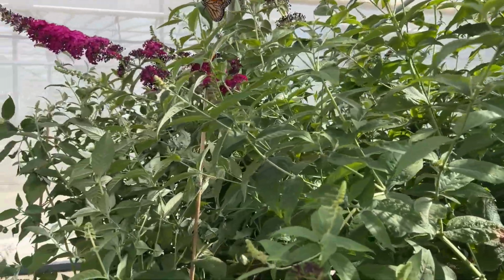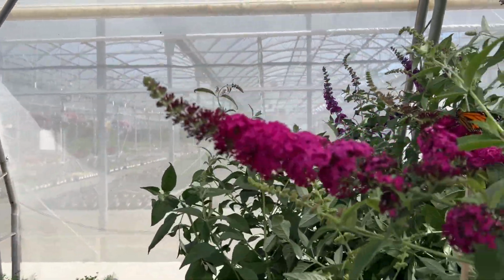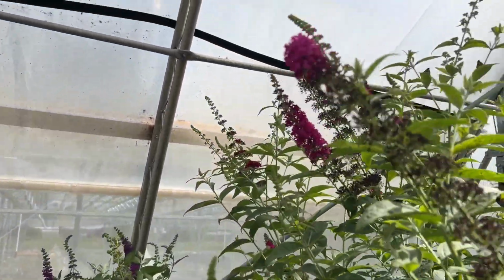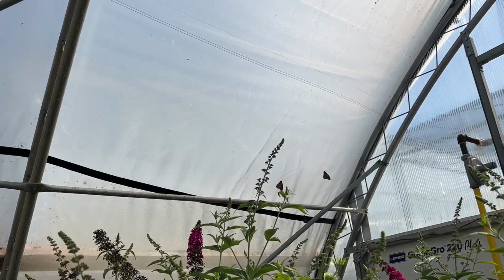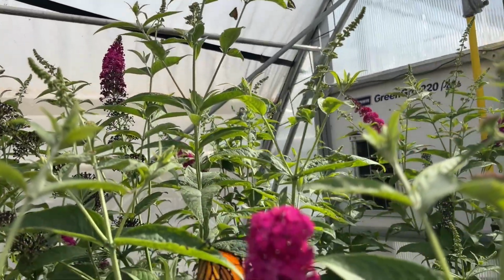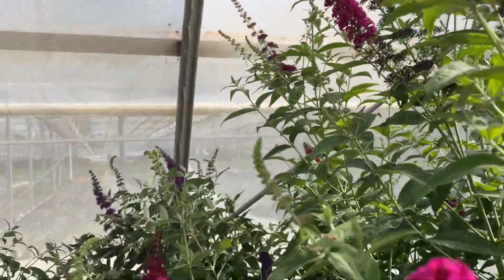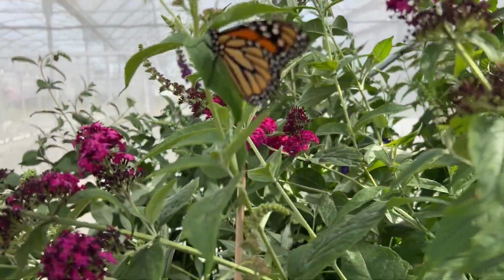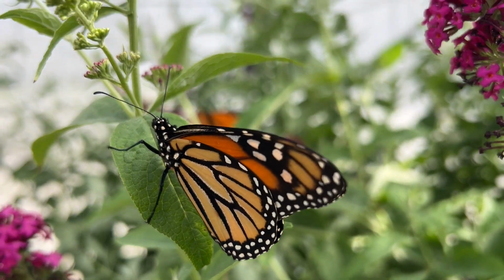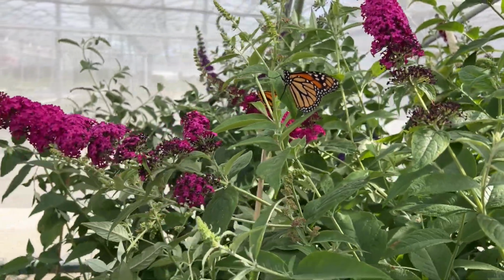It's still pretty early in the day, and in the morning they tend to hang out higher up in the greenhouse where it's just a little bit warmer. Usually when we look in the corners and look up along the plastic, that's where we'll see them. But as the day warms up and they are more active, they come down and hang out more on the butterfly bushes, the Asclepias, and all of the various plants that we give them to pollinate, and also their host plants for them to lay eggs on.